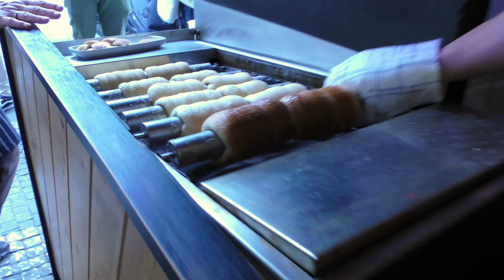It's called Trdelník and Coffee. It's a lovely place, and they do everything fresh in front of you, so you can sit in. If you want to be pigs like us, come here and have a good old try of this delicious dessert.